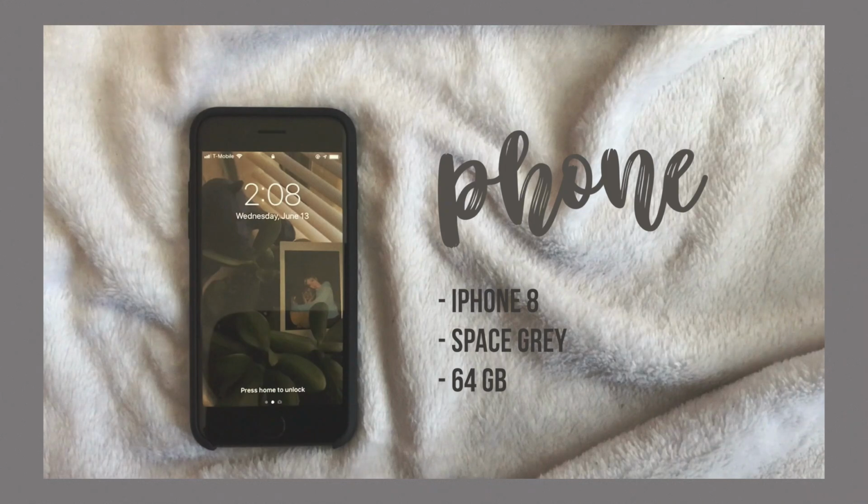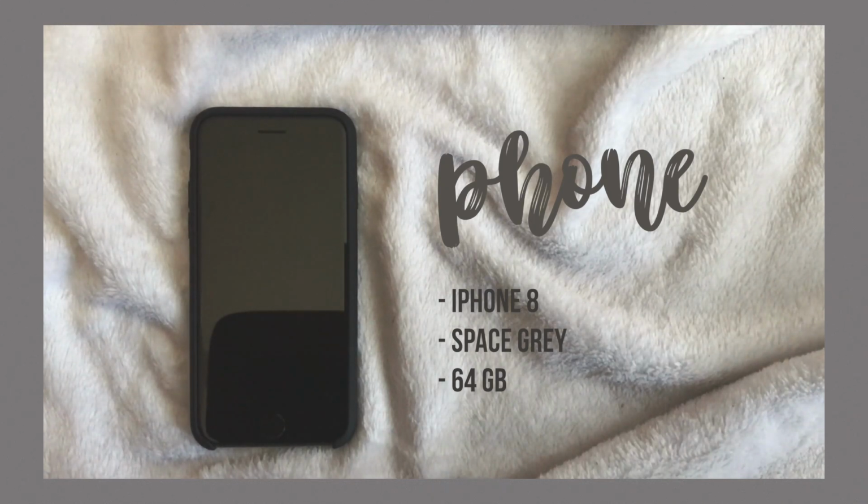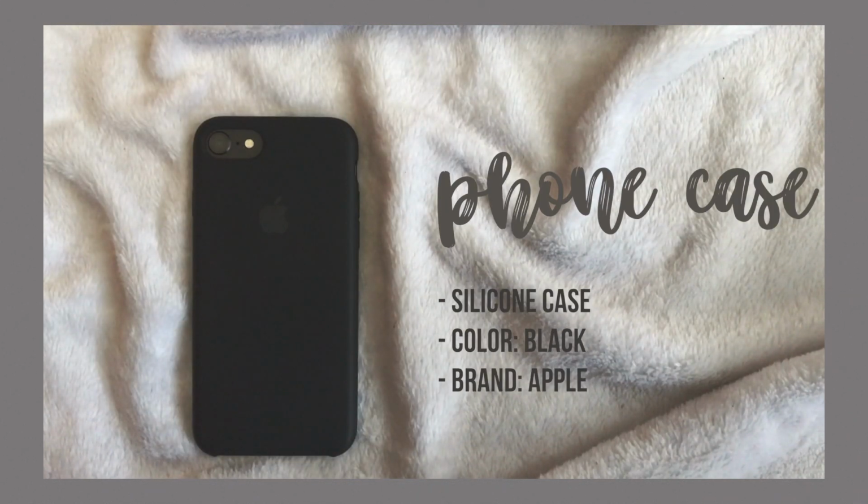My lock screen is my favorite Polaroid that was in my clear case before I switched phones. My phone case is the Apple silicone case. I'm absolutely in love with it and I can't wait to get more colors.